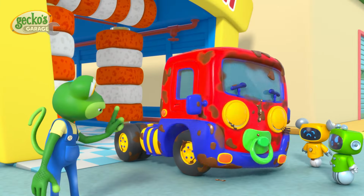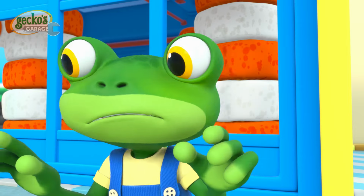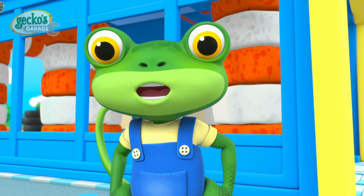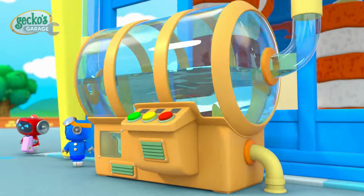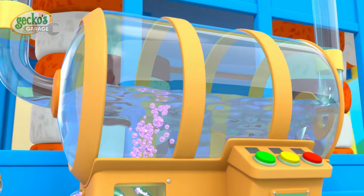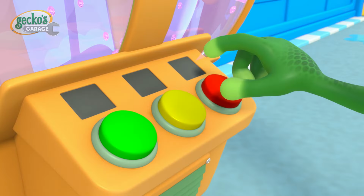That's not right. You're still all muddy. Of course! We haven't filled it up with soap! You can't get squeaky clean without soap! Now the soap is filled to the top, we can wash all that mud off!